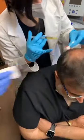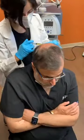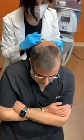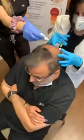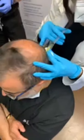And the fact that patients come back on that yearly basis is really evident. They have less shedding. They'll notice it whether it's in the shower, in terms of their drain, or they'll also notice it in terms of their hairbrush. They'll notice improvement, so much less shedding.